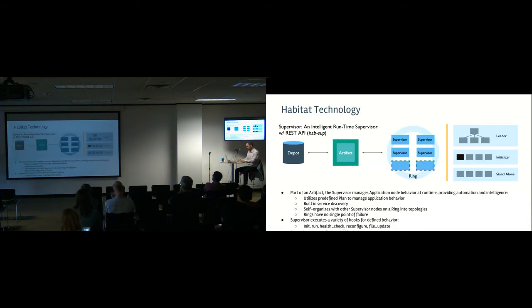And here's where we talk about that supervisor and the gossip ring that they create. So your artifacts end up in a depot. Your Hab supervisors are going to pull those artifacts out of the depot and then run them. And I mentioned earlier that they can become topology aware, so they understand the various topologies that you might want to run your application in.